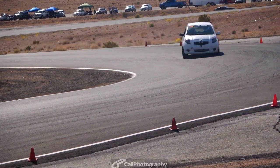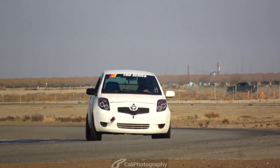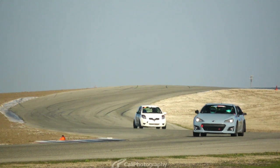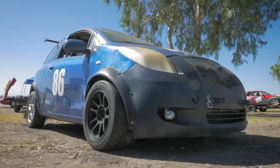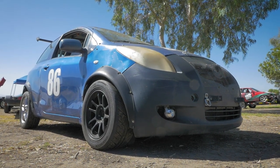I've been driving a Yaris on track for a number of years, but I've only ever done track days, never wheel-to-wheel racing. That is until some friends of mine called me for a special event this weekend. So I'm here at Buttonwillow again driving a Yaris, only this time it's a little different. This weekend I'll be driving this Yaris in the 24 Hours of Le Mans.